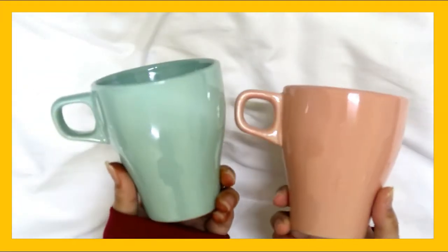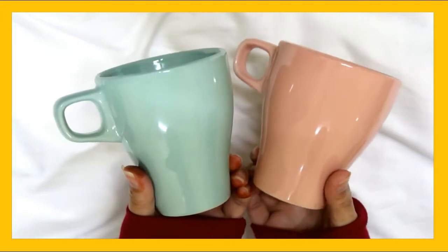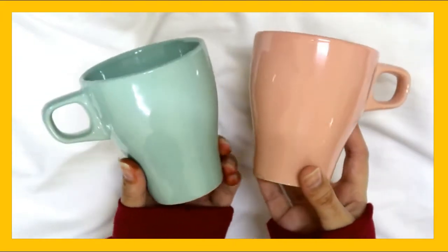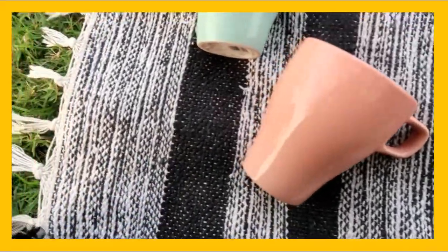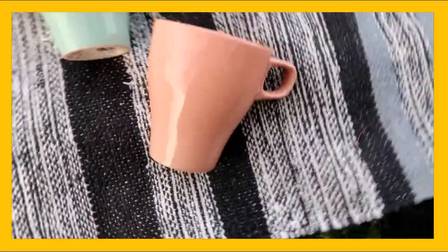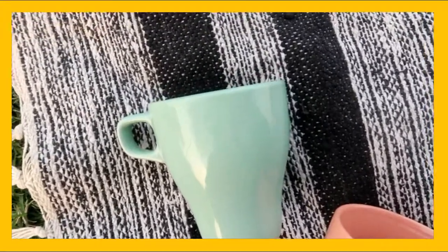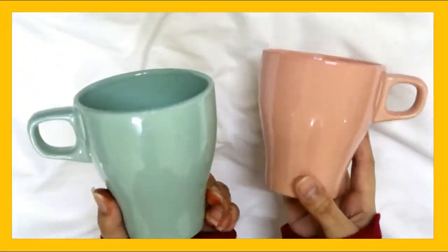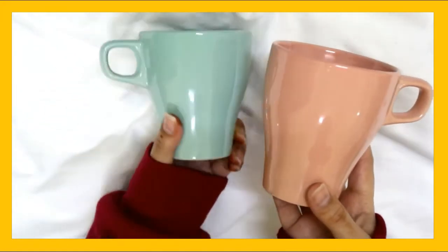So the next kitchen thing I got over here are these mugs. These are so cute cups. I love them. Look at them. I got them in two colors. One is this nice turquoise color and one is this peach pink. I know which brand they are from. They are from HOMEBOX. The site itself was selling it on Noon. So yeah, I think I got them for, I believe, 4 or maybe 5 dirham. I don't know, but something like that. The pricing was super cheap.